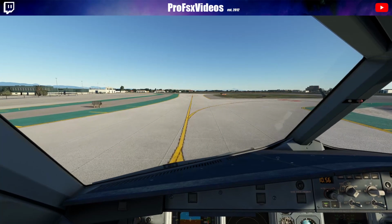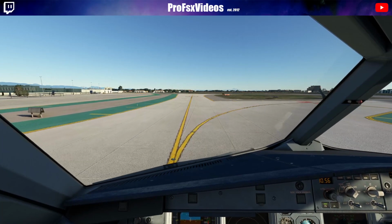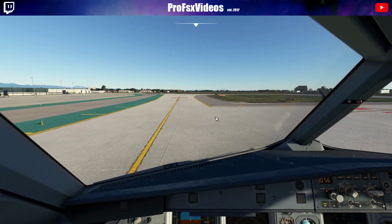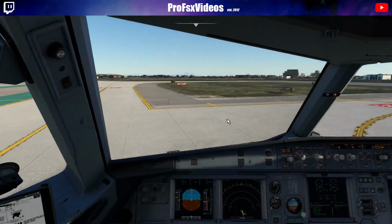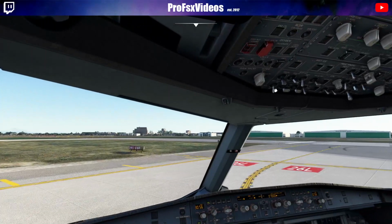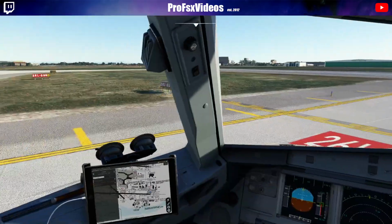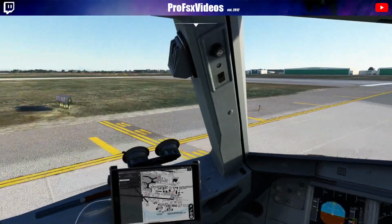Vancouver Traffic, Air Canada 210, line up and wait, runway 26 left, Vancouver. Here come the lights. TA/RA is set. Approach path clear.